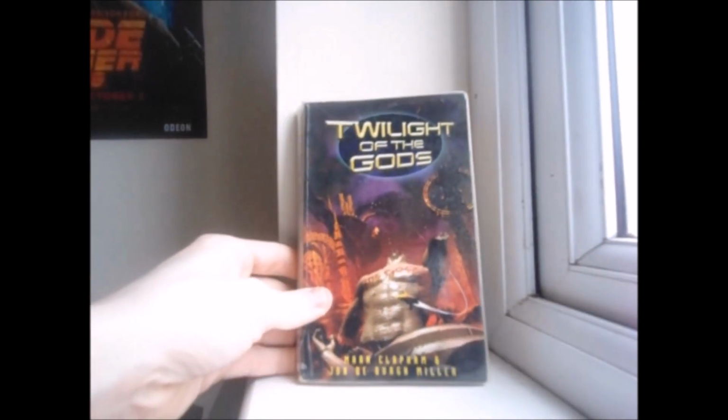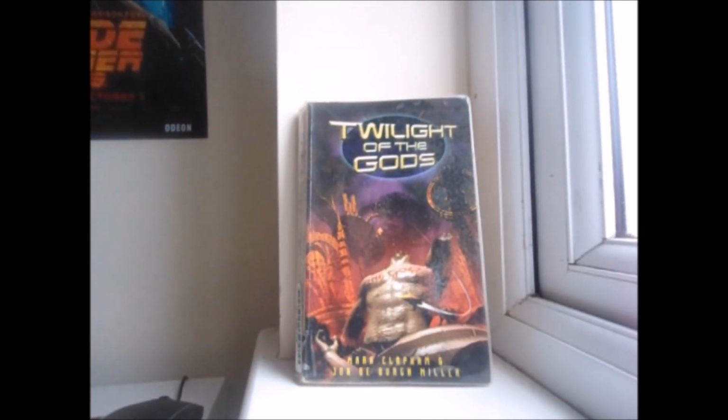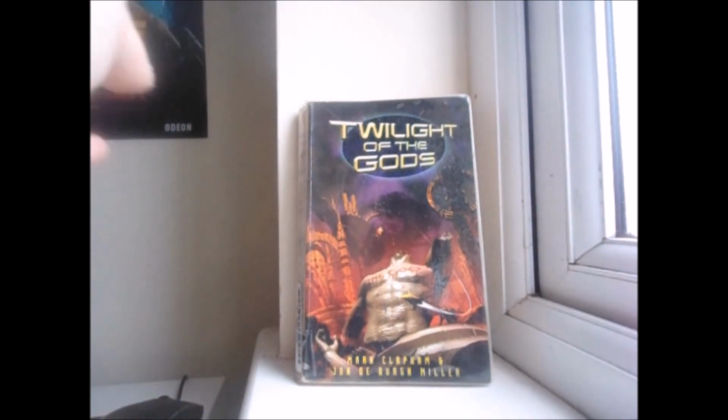But yeah, I'm just really happy to have this book, as it is the last instalment of the Beneath Summerfield Virgin New Adventure range, and I believe it is the rarest out of the range as a whole, and that is Twilight of the Gods by Mark Clapham and John D. Berg Miller.